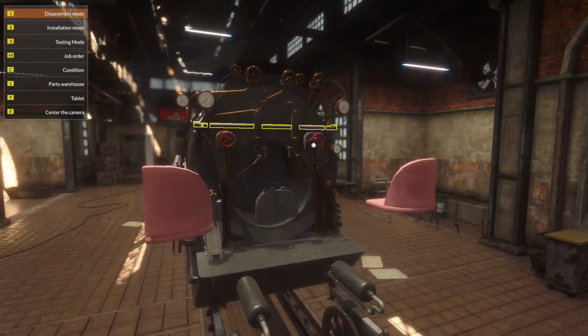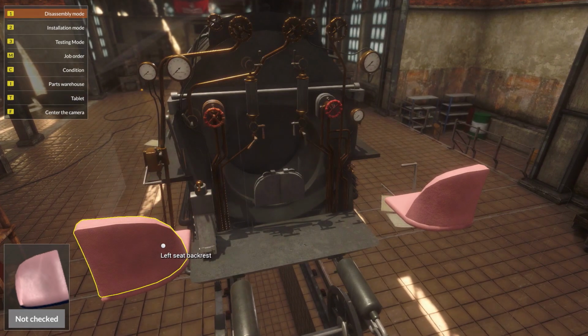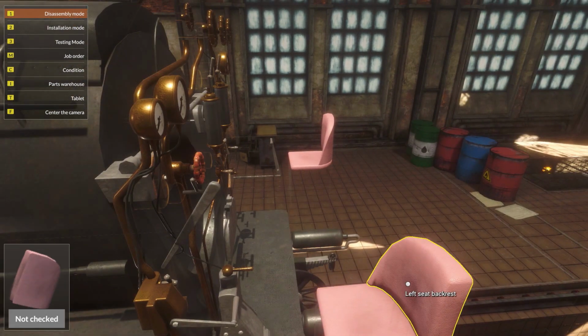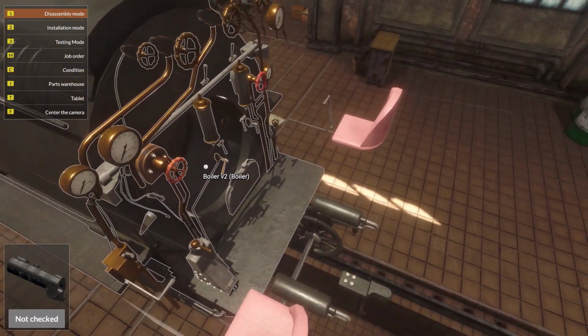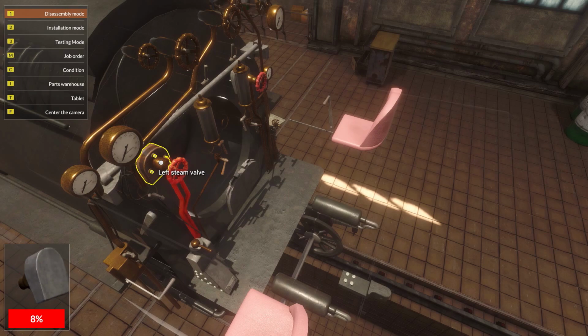So there's got to be more issues up here in the cabin. I wonder if we can look at the seats? Would somebody rip the Napa leather interior? Oh, that would be horrible. I'd hate to see that. All right, so we found out this is at 6 and 8%. So let's go ahead and at least disassemble this.